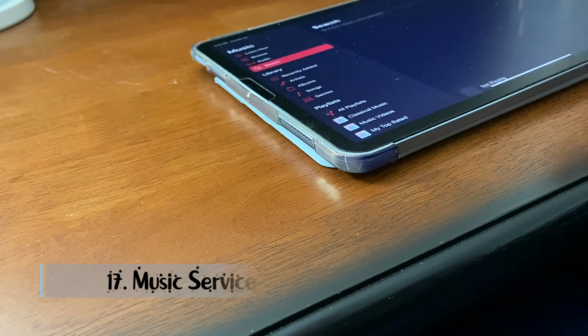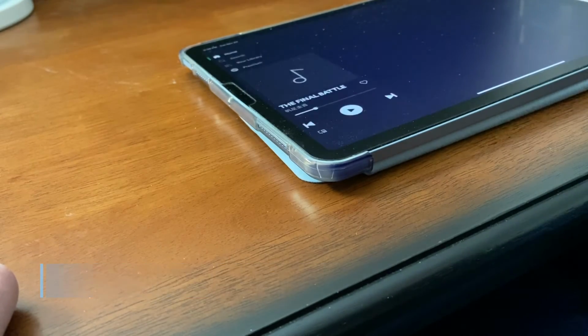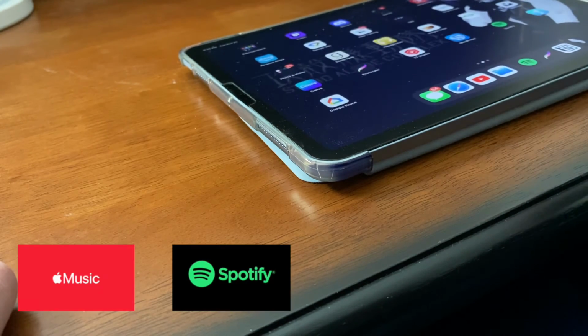For number 17, we have a music subscription service like Spotify and Apple Music. Everybody likes music, and the apps for Spotify and Apple Music are pretty accessible.